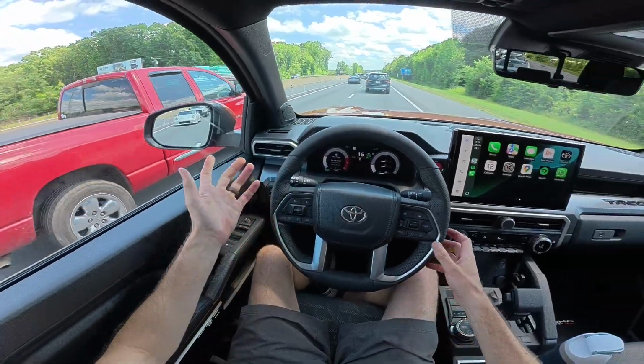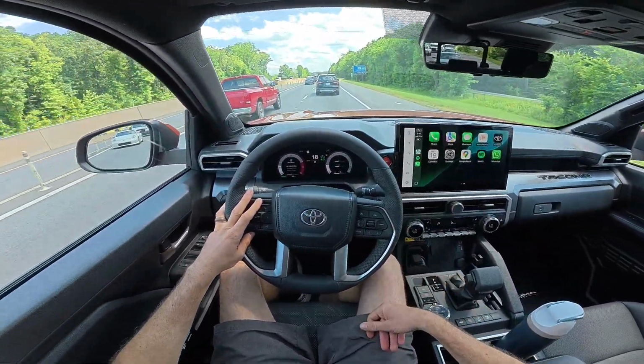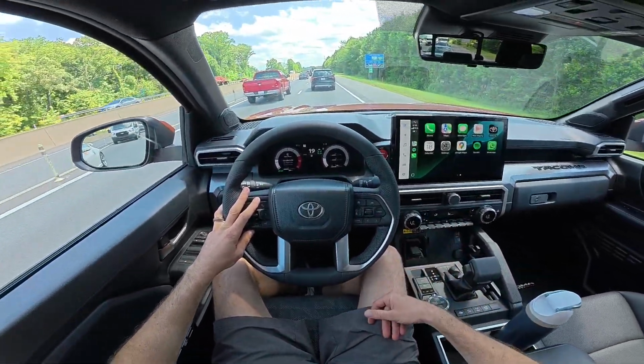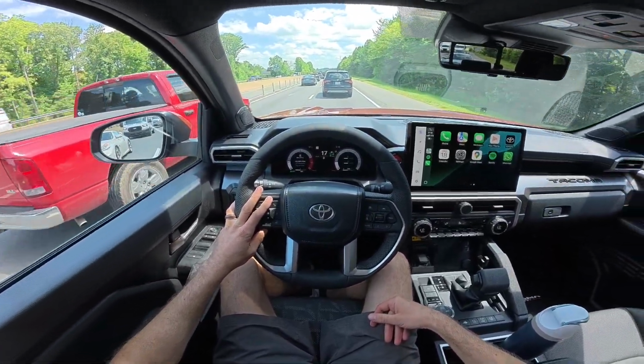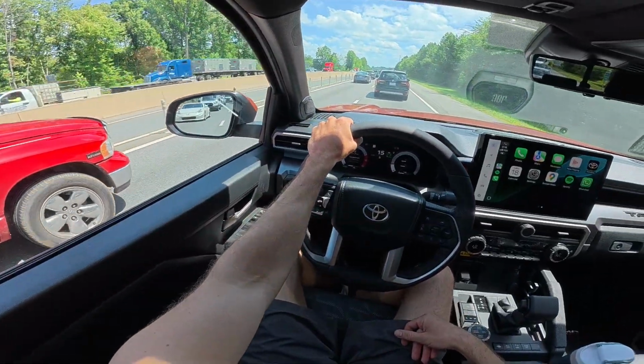But I like it. I have a high seating position here only because I have about 3 inches or so of lift with the lift and the tires. But it's a great place to be. I'm at 468 miles, so I have a lot more seat time to put behind the wheel and just enjoy this truck. Definitely a sweet option to go with.